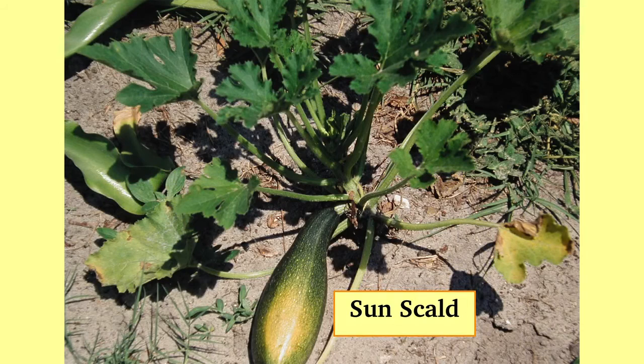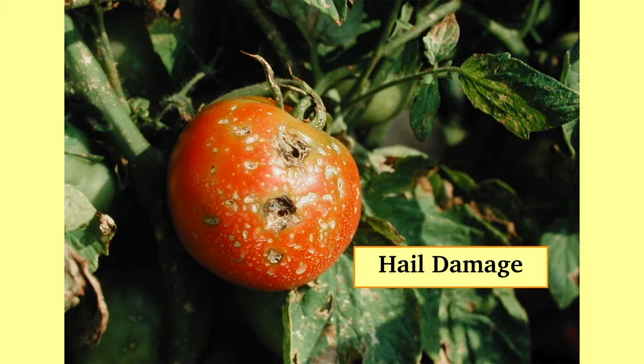Here's sunburn. Squash and zucchini have big leaves for a reason, to shade their fruit. For some reason the canopy of this plant started to drop off, and so the zucchini got sunburned. But it's still edible. If you were a farmer, though, it'd be hard to sell that. It's just ready to pick too, right?